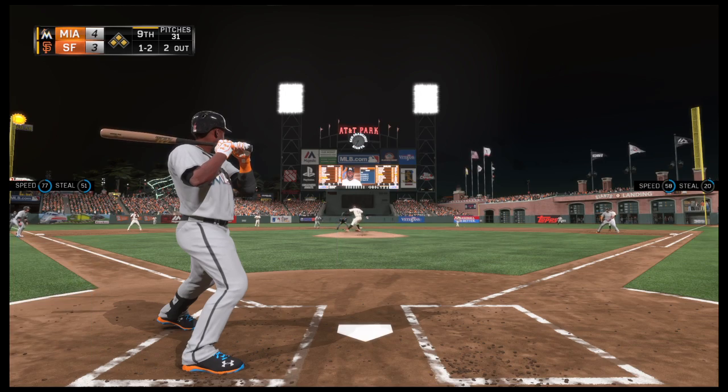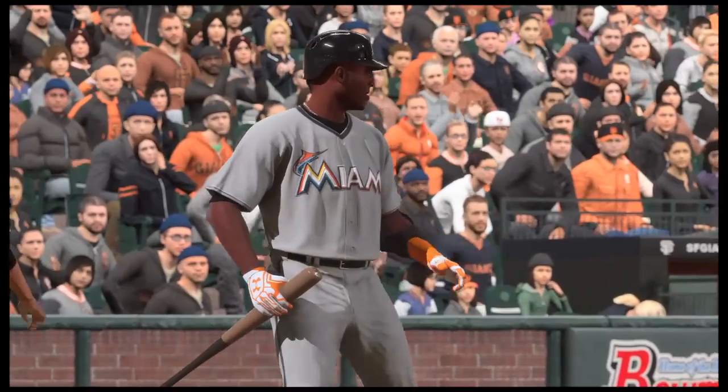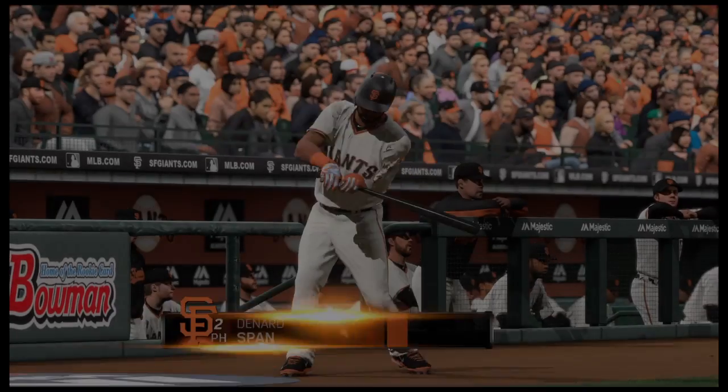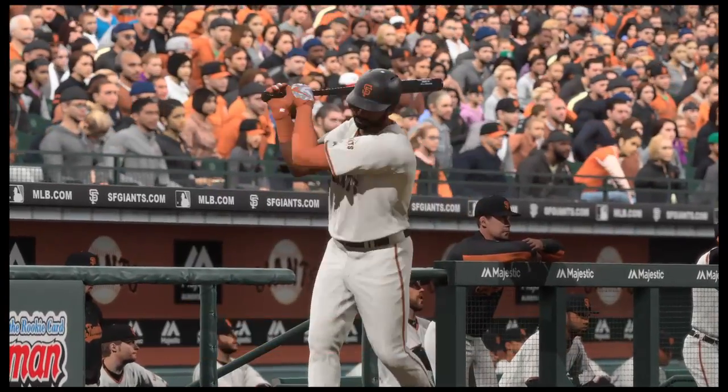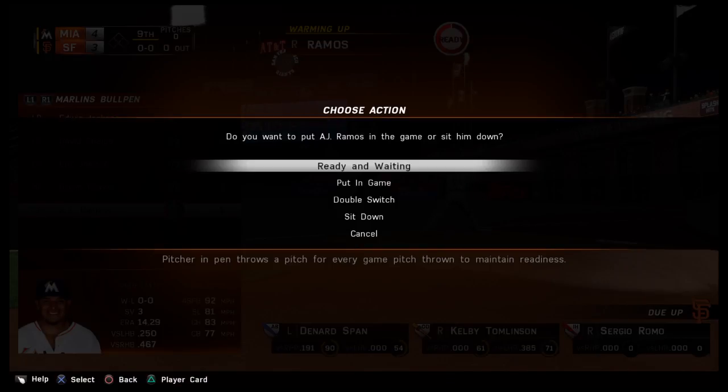Looking for the strikeout. Here's the 1-2. Swing and a miss. Oh my God, y'all suck. In the inning. Denard Span will pinch hit here, and he's the potential tying run. I can't believe that. I just can't.